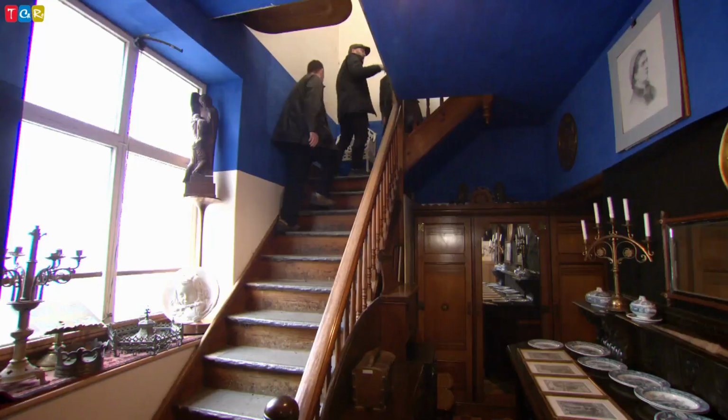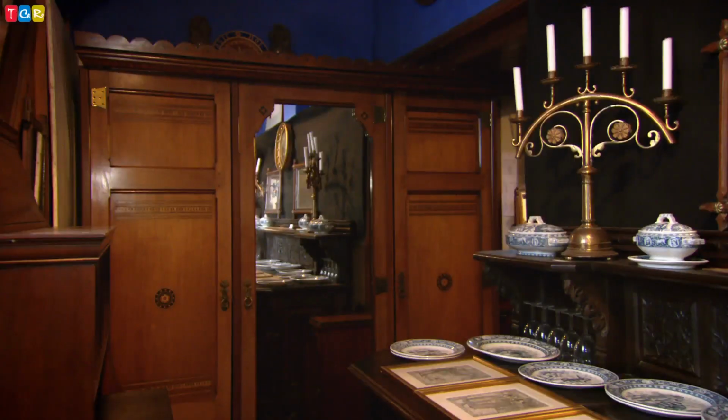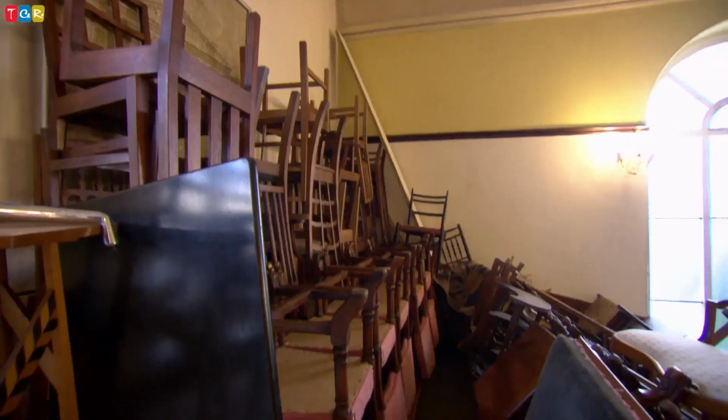Drew's managed to pry some great gems from John's amazing collection, and he's hoping for more as they go upstairs to what was the balcony of the chapel.